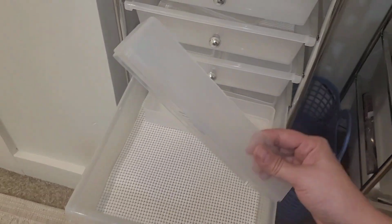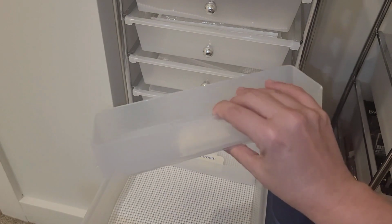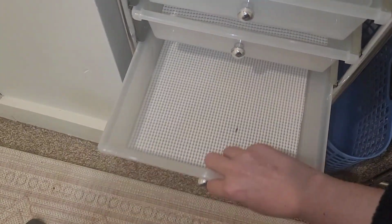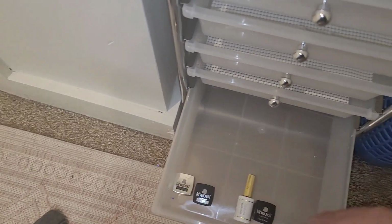And so here's more of those containers. Similar container, same line, just different size. But I love these. These are great. You'll see both those all throughout the nail room. And then the rest of these are just empty. So I have, oh, actually no, this bottom one's not empty.